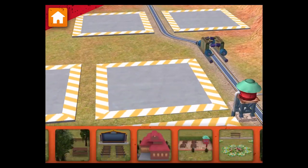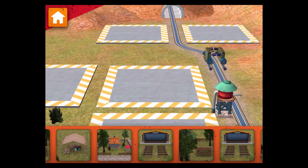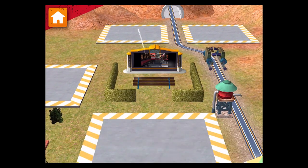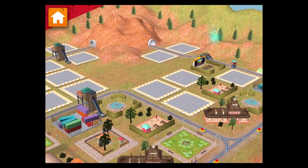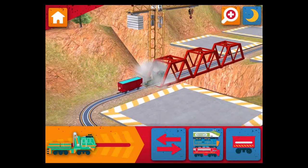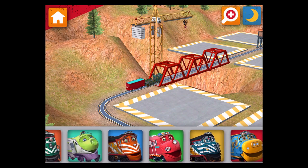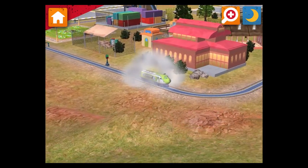Chug-tastic! Now let's choose something to build. Great choice. That looks good. Traintastic! We are really building something special. Okay, trainee, let's get to work. Choose your chugger. Toco!